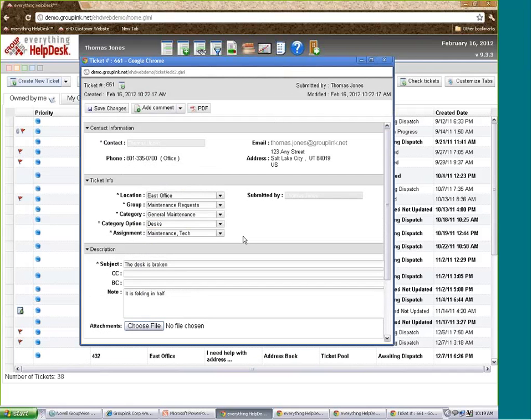Just to further explain what's going to happen after this point, an email is going to be sent out to the technician, this tech maintenance. He's going to get notified to say, hey, there's a new issue that needs to be resolved. It's going to have a ticket link in that email as well. So he can either log into the help desk or he can click from that email and it will automatically pull open this ticket here where he can make edits, changes, that type of thing.